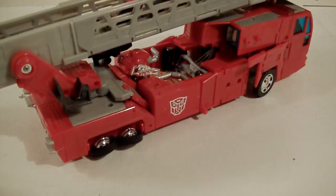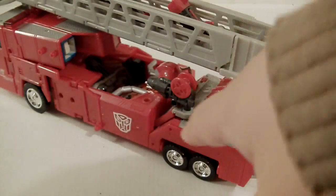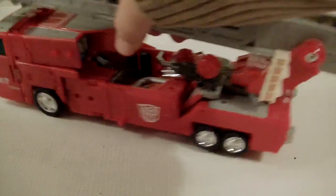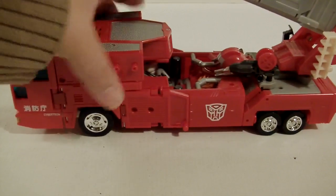That's a pretty cool detail. This is where the secondary, not driver, but the person that will control the crane would sit, which is pretty cool. There's his hose blaster gun, whatever it's actually called. The little ladder there, I guess that would be like another extending ladder. It does have sound effects. I don't think this one does. Maybe it does, maybe it doesn't. I know there was one of them that doesn't.